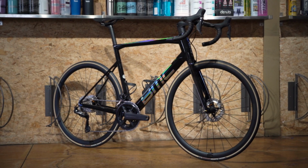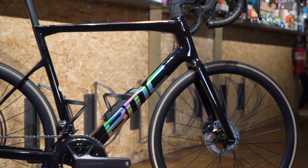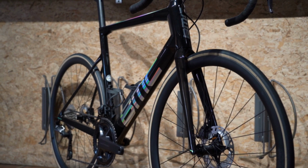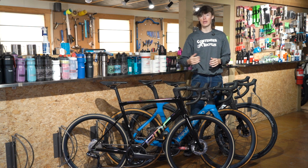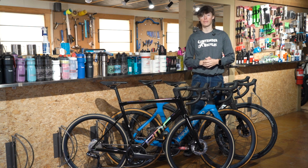The BMC Teammachine is probably going to be the most aggressive bike on this list, with the lowest stack height and still a fairly long reach. Not the longest, as the Scott Addict is a little bit longer, but still one of the longer ones. With that super aggressive stack height, you can take this bike fairly aggressively and lower it quite a bit, which makes it a crit racing favorite. If you run some spacers underneath, it is still comfortable for a long day. The Teammachine has a very thick bottom bracket area, which makes it extremely stiff, maneuverable, snappy and quick handling.